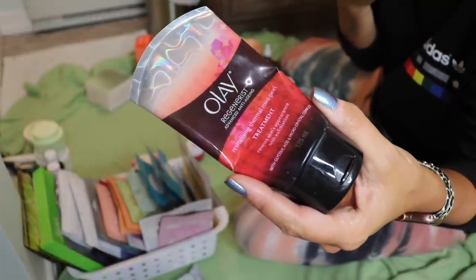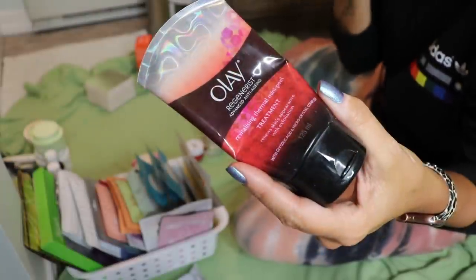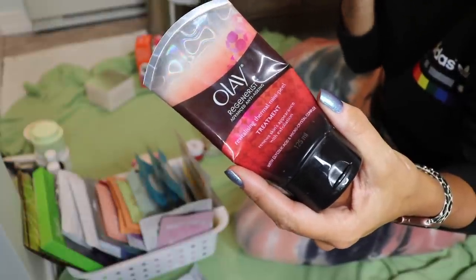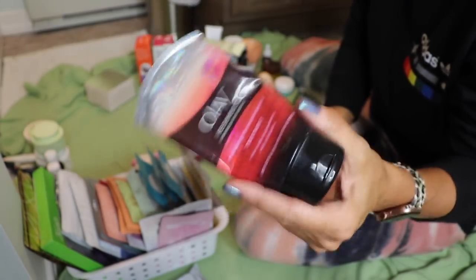It heats up. You get your face wet, put some of this in your hand, and when you put it on your face, it's warm. It's just like an exfoliating scrub, and it feels so good. I love the way that it warms up. Like, why, Olay? Bring this back to the US.